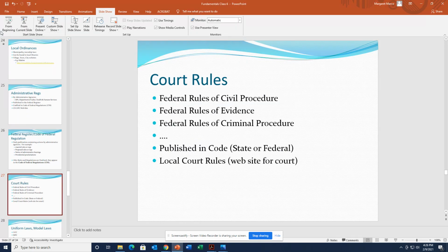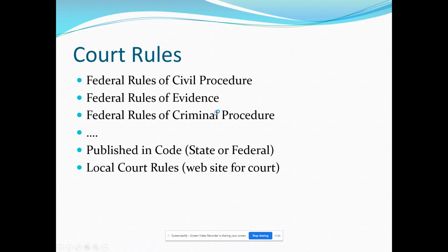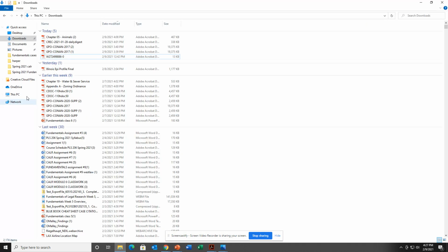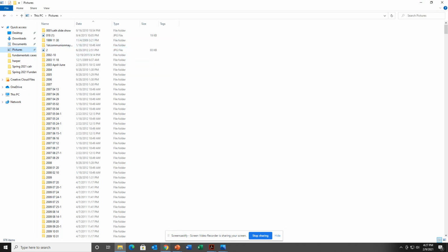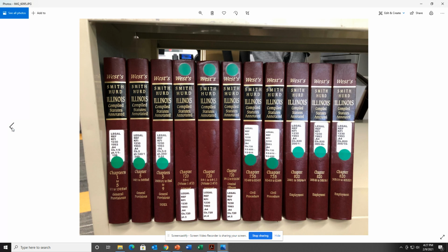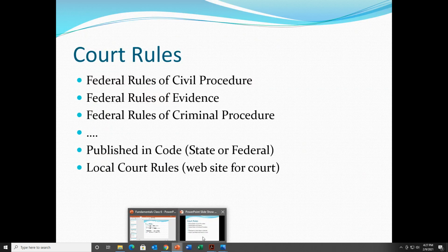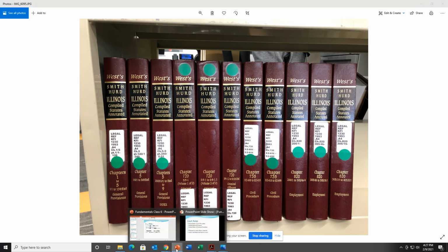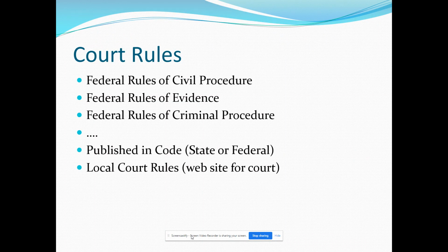Court rules. So court rules are usually codified in the code you're looking at. Things like civil procedure, evidence, you would even have noticed in my books here. Yeah, I have here the Code of Civil Procedure. So it's part of the code. So it's not separate, but it's a little different because it's relating to processes.